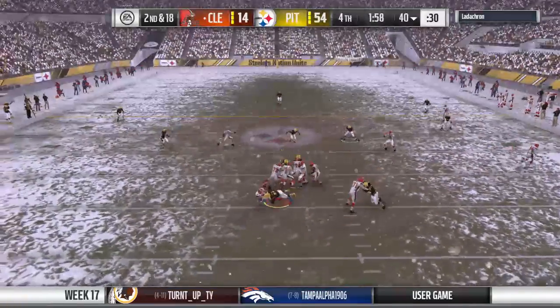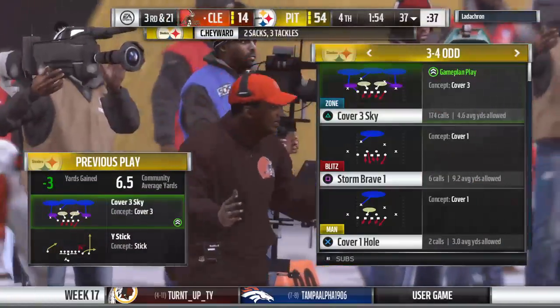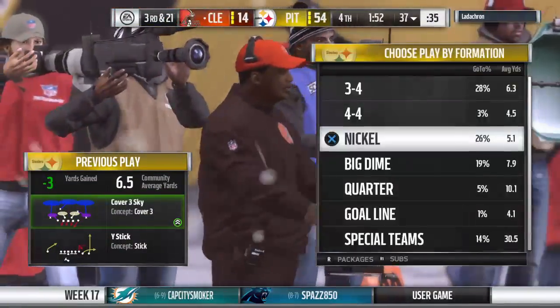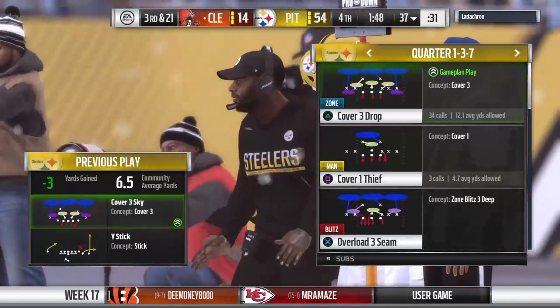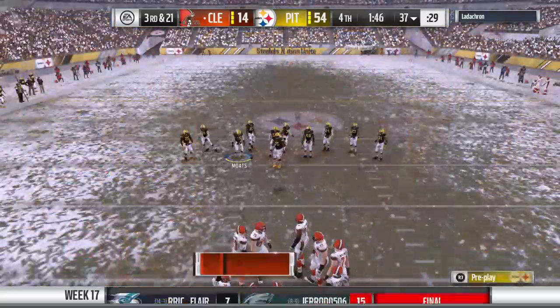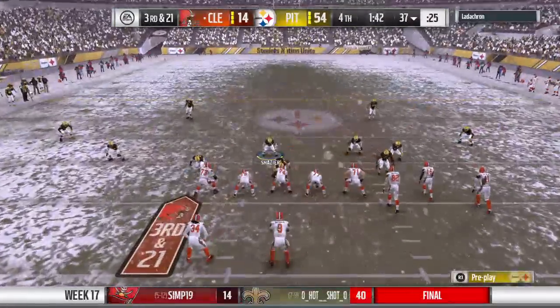They'll look to throw. And pressure coming, and they got him once again. Cameron Hayward in there to get him. Sack number 14 for him on the year. Big sack on second down. Now the offense needs to convert here on third. Here we go.